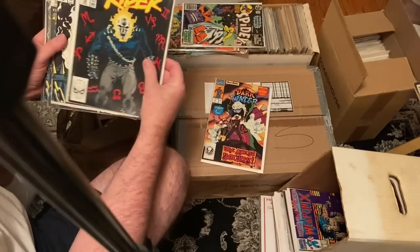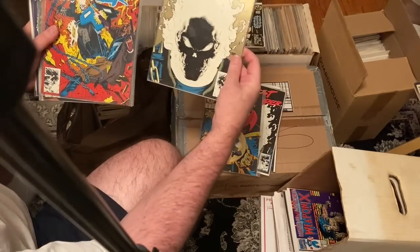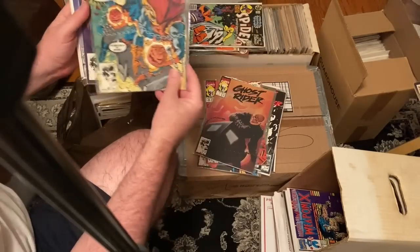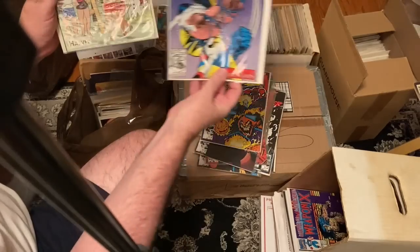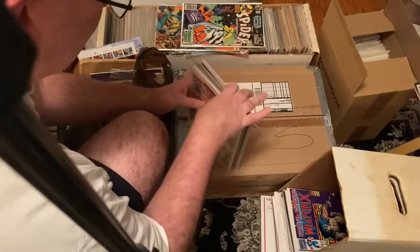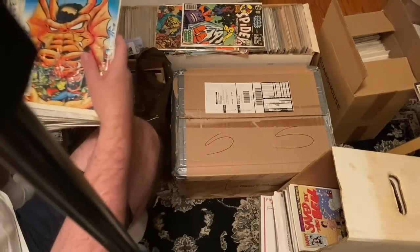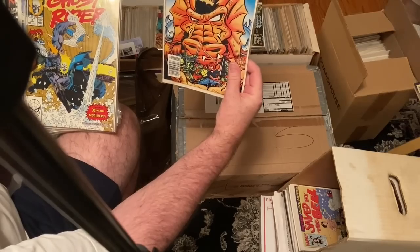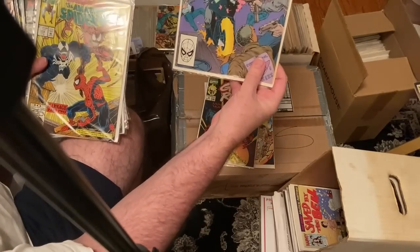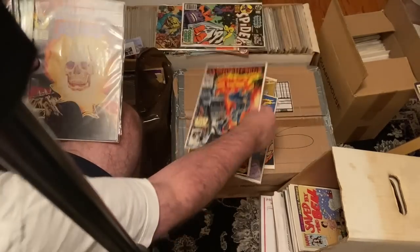Dark Water, Ghost Rider 10. Oh, there's a glow in the dark cover. Second printing. 14. Saved by the Bell, number 4. Okay. Eclectic collection. Oh, there's a Turtles Archie book. Ghost Rider 1. That's not bad. That's not bad. 28. There you go.